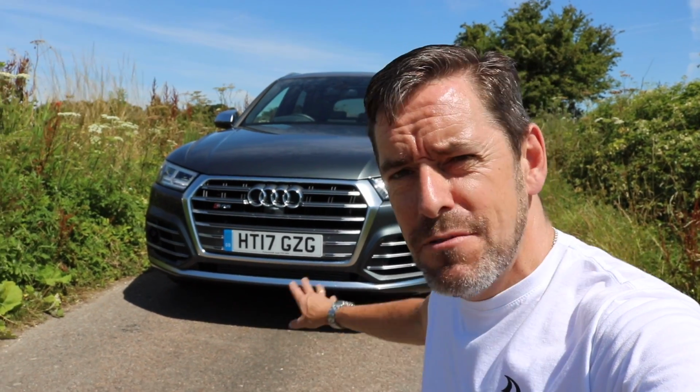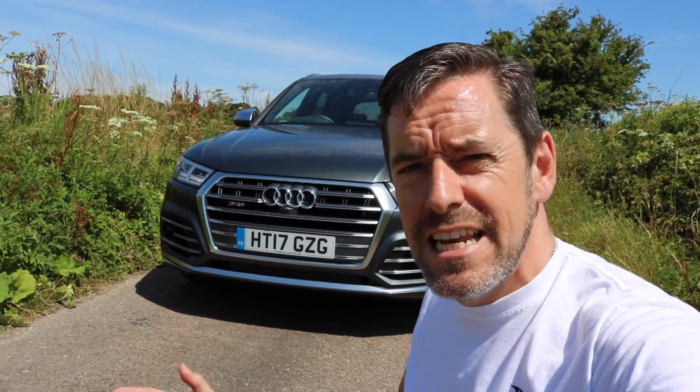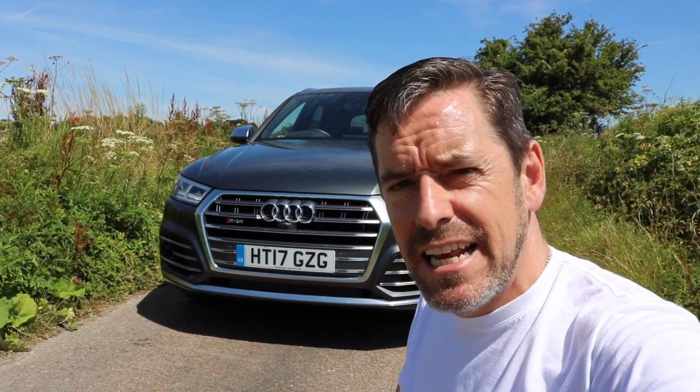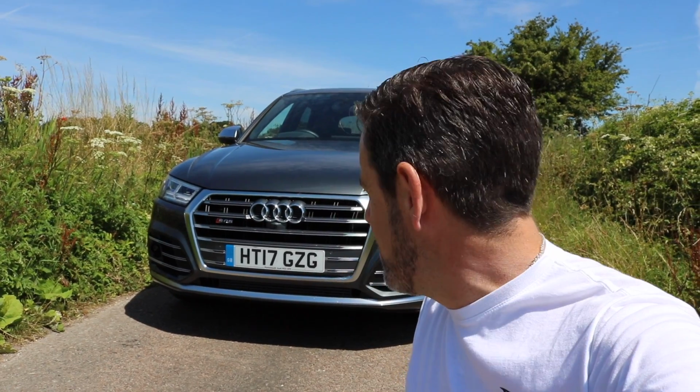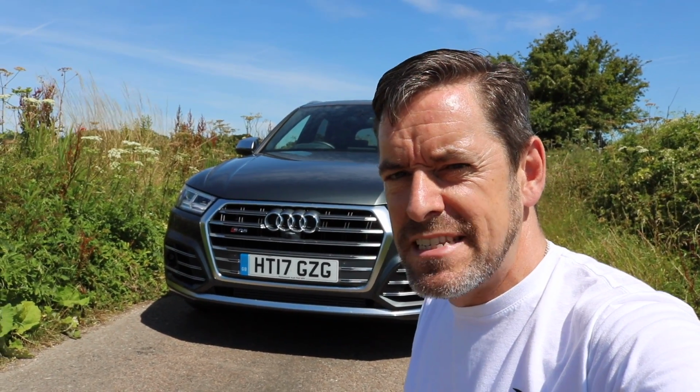But I would like to think I'm balanced, and I do say some things. I have to say with this car, I can't criticise the driving experience. The power delivery, the feel, the gearbox is excellent. The handling is amazing for a car of its size. And I certainly can't criticise the interior. I think Audi makes some of the best interiors going.